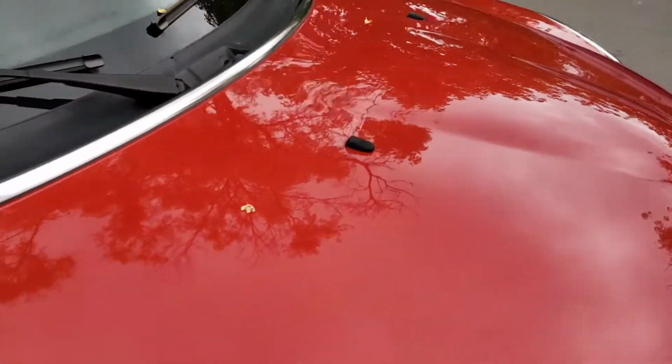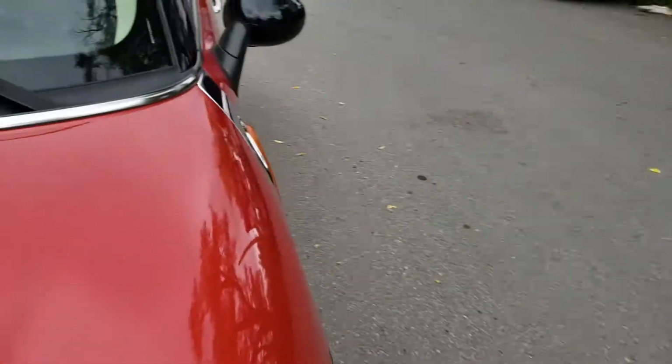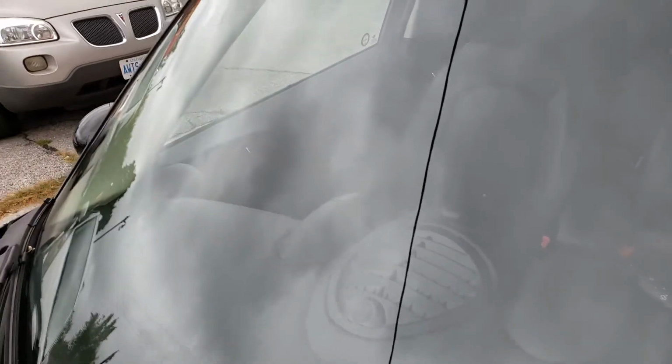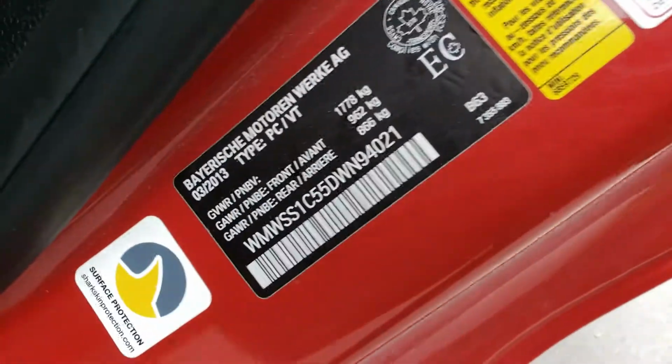Windshield as well. It's on the other side. Hold on. So there you go. Windshield doesn't have any chips or anything in it that I can see. Looks pretty good condition. Here's a VIN verification while we're here. Matches that in the door, as well as under the hood, which I'll show you later.